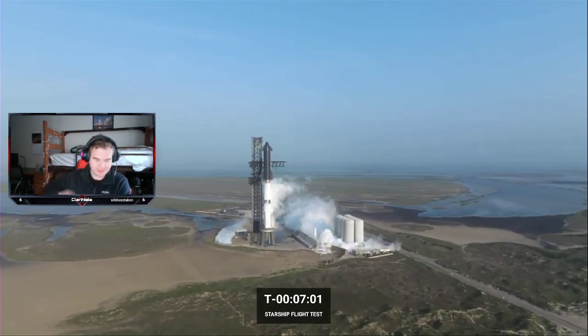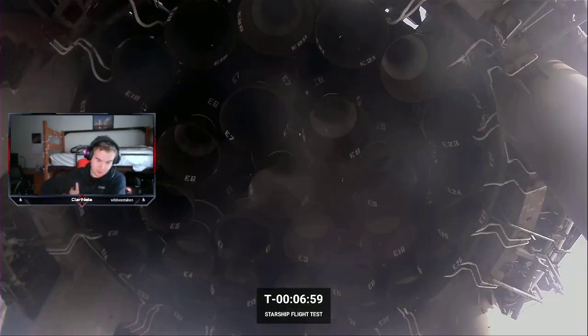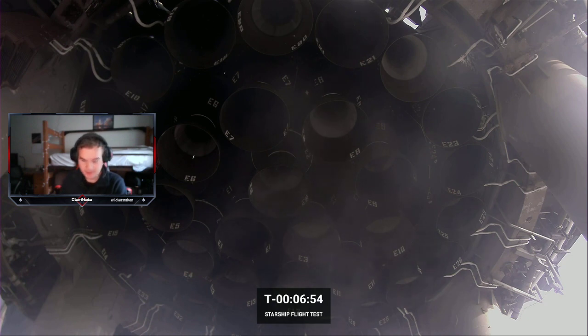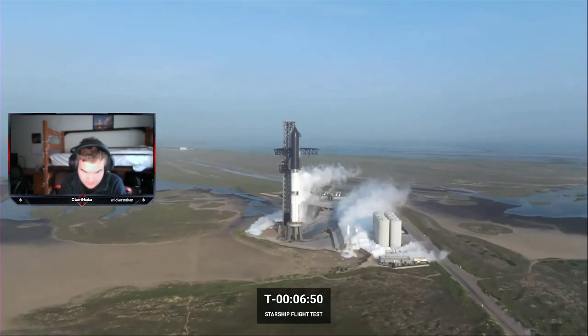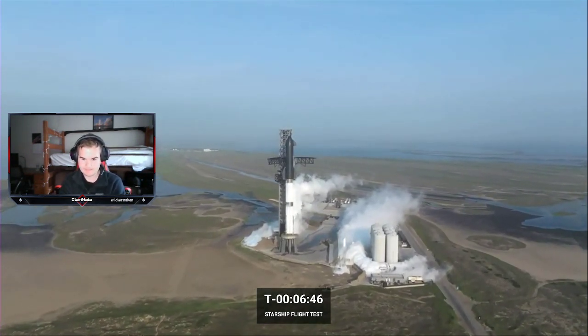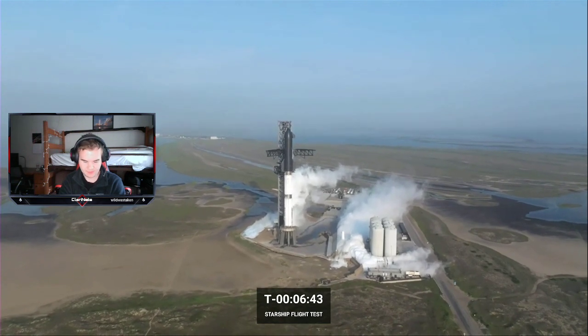I waited to go live maybe a little bit. There's a view looking underneath the Super Heavy first stage with the 33 Raptor engines. They could scrub at any point now, but no major issues today. Now, a reminder as we continue counting down, and if we do need to hold, the point where we hold the clock would be at T-minus 40 seconds.